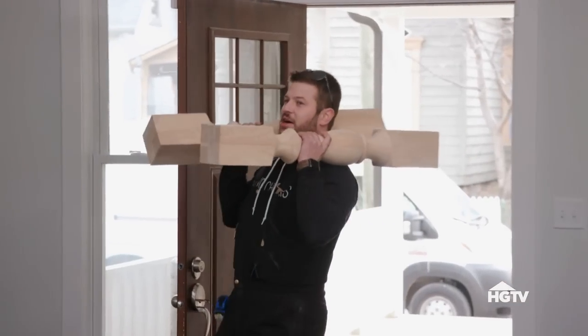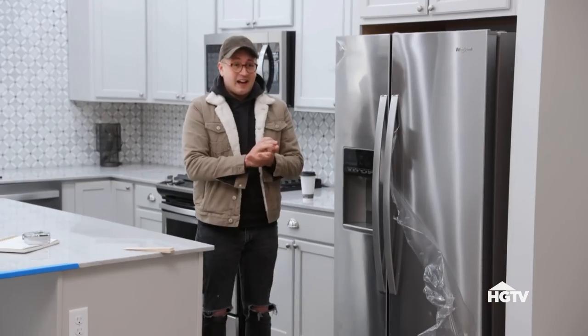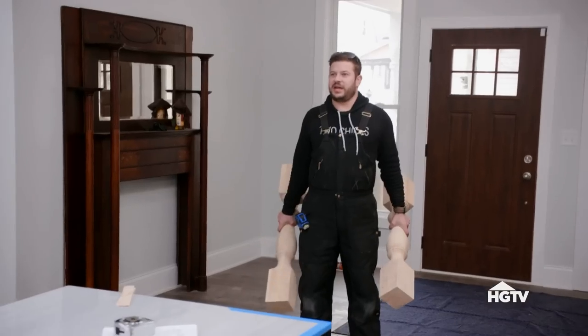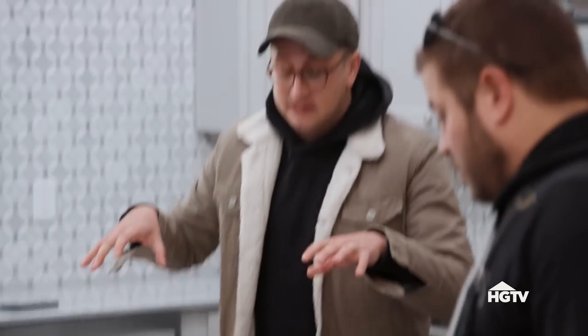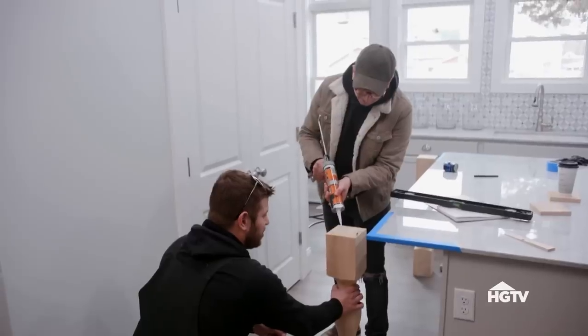Check out these chunky monkeys. Wow. Good selection on your behalf. Now my goal is for these to support this overhang stuff. I would have to say that this is a step in the right direction. Perfect. We're down to the final touches at our Talbot Street house.